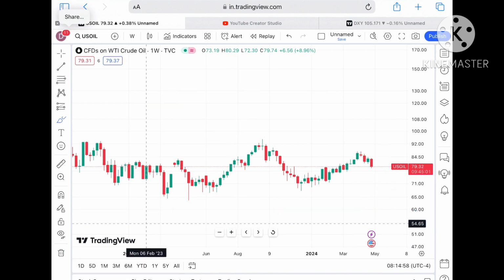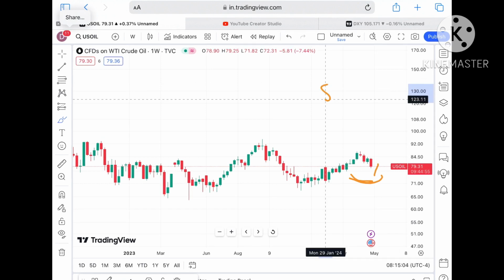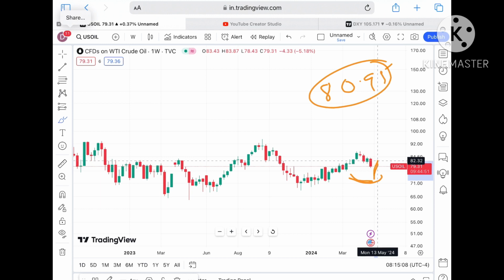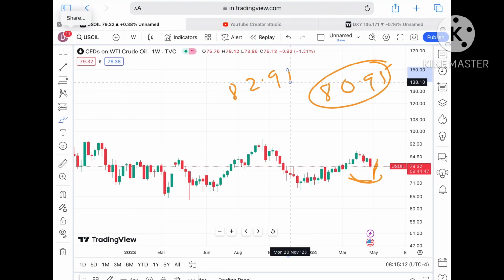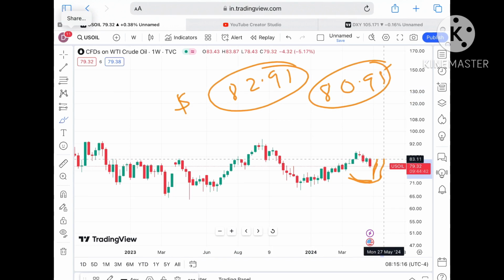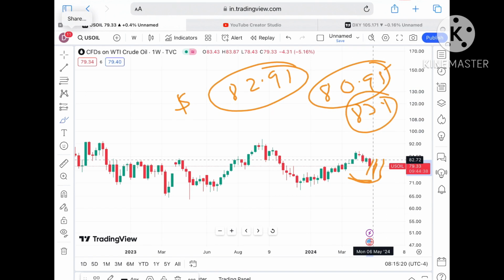Now, as I've already explained to you, the market is uncertain. So if the price sustains this level, suppose the price sustains this level, it can go towards a level of $80.95, which is already weak. So chances of going towards this level we can see, after that it will touch a level of 82.91. This 82.91 has already been a weak resistance, so chances are it will cross that level, and from there it will touch a level of 83.1.